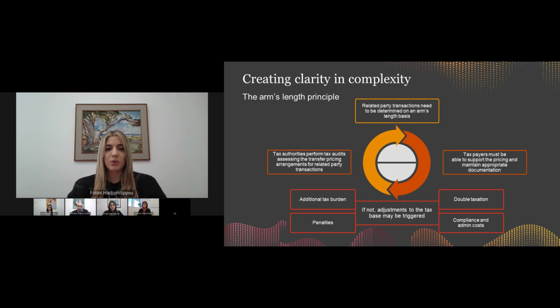So I'd like to stress the importance of investing time and resources at the onset and of following a holistic approach to your transfer pricing arrangements, as our experience has demonstrated this leads to efficiencies.